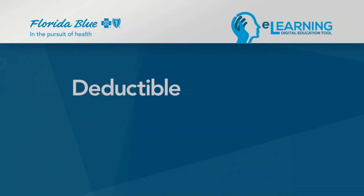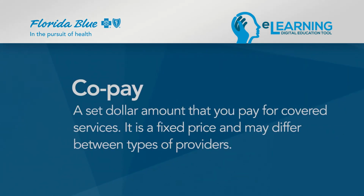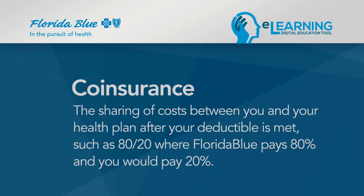Let's define some other terms. A deductible is the amount of money you will need to pay before your health plan begins paying. A copay is a set dollar amount that you pay for covered services. It is a fixed price and may differ between types of providers. Coinsurance is the sharing of costs between you and your health plan after your deductible is met, such as 80-20, where Florida Blue pays 80% and you would pay 20%.